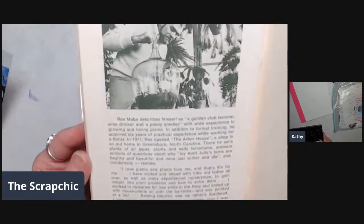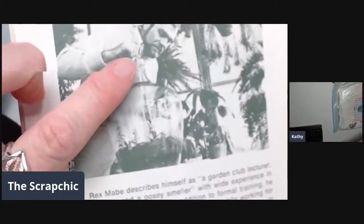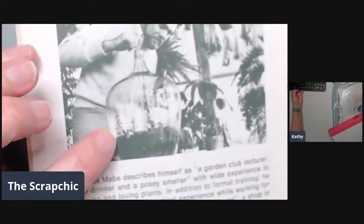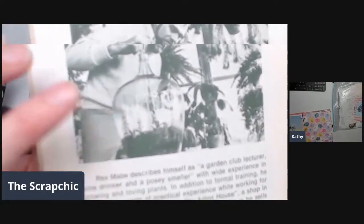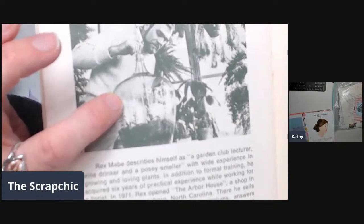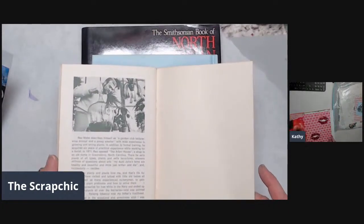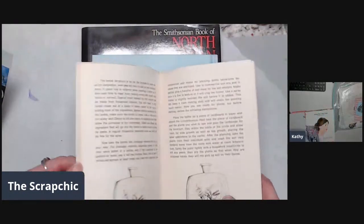And this is the guy. Look at the garden club. Look at him. I've seen these at the home decor stores, and look, he actually made a terrarium with it. Looks like he puts them in there and works in that. I've seen these over at Tuesday Morning and stuff to put a terrarium in. Wow. He describes himself as a garden club lecturer. So this book is from 1973.